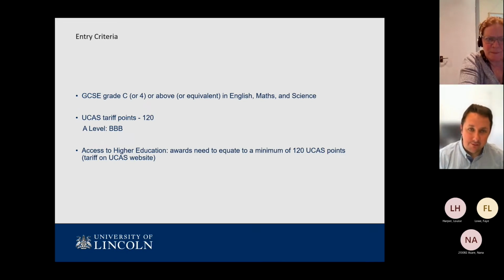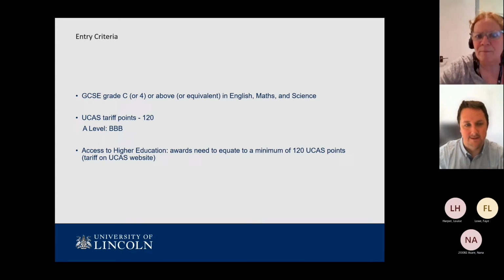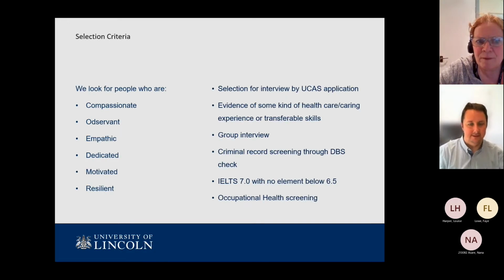If you want to study with us, we will need you to have, or be predicted to get, GCSEs at grade C or 4 or above, or equivalent, in English, Maths and Science, and a UCAS tariff of 120 points, which is equivalent to 3 Bs. I put the access course information on there as well, but generally, if you're coming straight from sixth form, we'll normally be admitting you via the UCAS entry criteria.